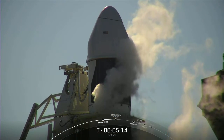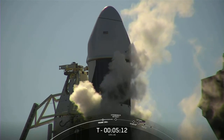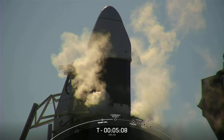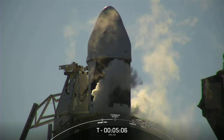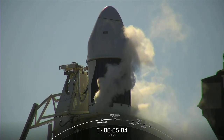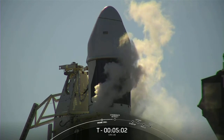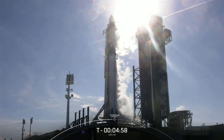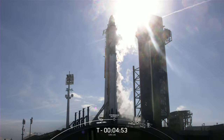Dragon also began its startup sequence at T-minus 35 minutes when it coordinated timing with Falcon 9. It's currently undergoing vehicle health checks, with the next big step just before liftoff when Dragon transitions to internal battery power. Dragon is in terminal count and is on internal power. Vehicle tanks pressing for strongback retract.